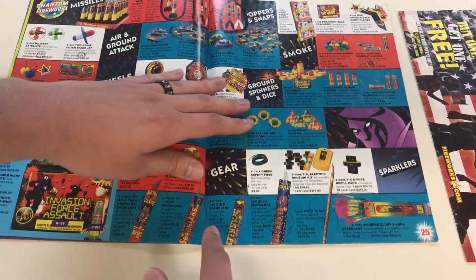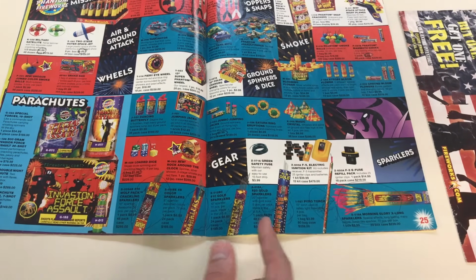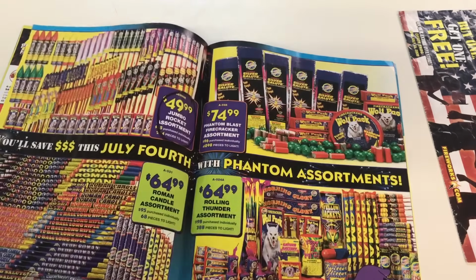And I thought this was funny. I looked at this the other day. But down here, I've circled all the sparklers, and then I actually crossed them out on the inside. So it's like I was putting a giant X through these sparklers, like, I don't want them, I just want the big stuff. Up here, I've got some missiles circled. Man, this is so cool.